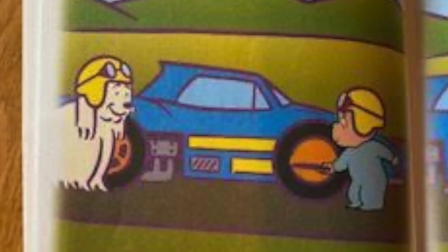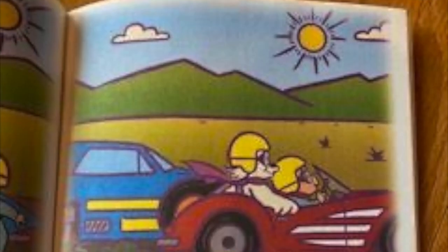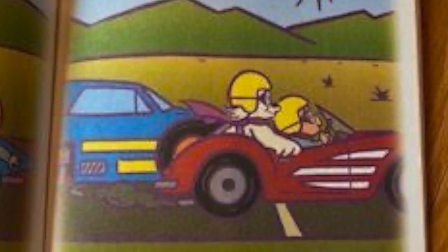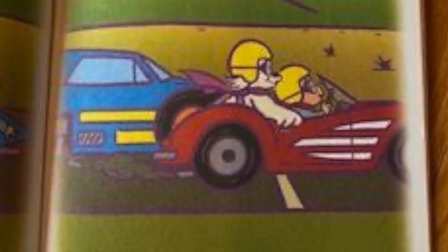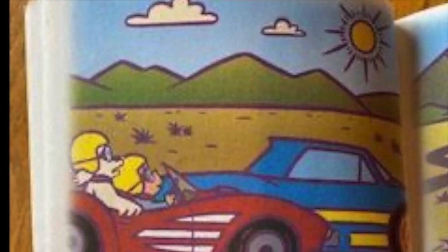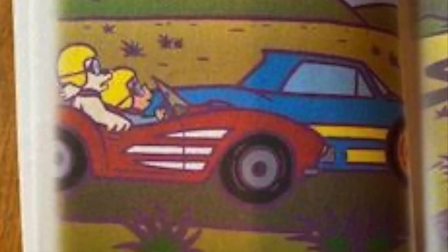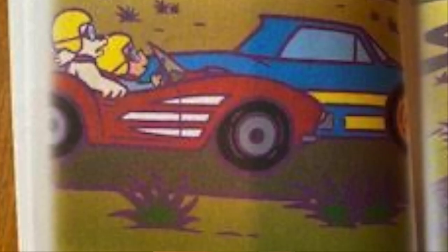So Harold drew another car and a starting line. Harold revved his engine. 3, 2, 1, go! The race had begun. Harold started out in the lead, but the other car sped past him. Harold wasn't worried. He knew he'd catch up.